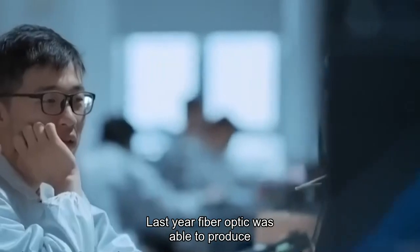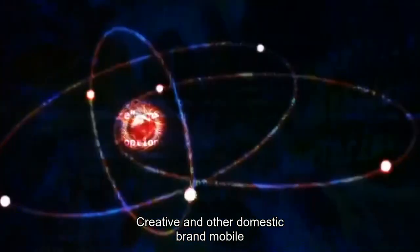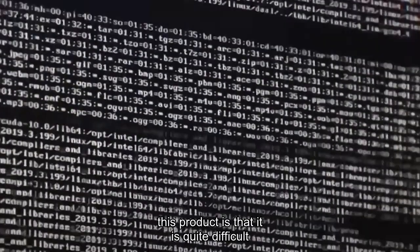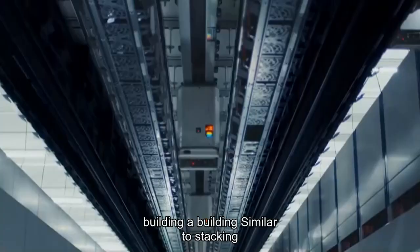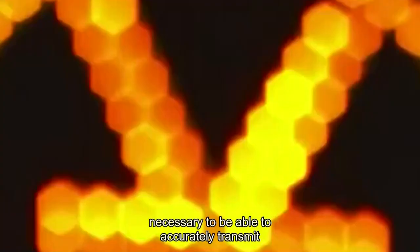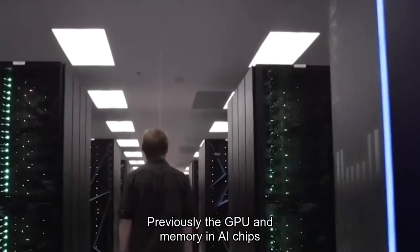Our country's Hefei Changxin was able to produce LPDDR5 last year. It has already been used in Xiaomi, Huawei, Transsion and other domestic brand mobile phones, but there is little external promotion on HBM. The main technical difficulty of this product is that it is quite difficult to manufacture. The process is similar to building a building, similar to stacking multiple DRAM chips vertically. It is also necessary to be able to accurately transmit signal instructions. Everything about current needs to be redesigned, and it needs to be precisely docked together.